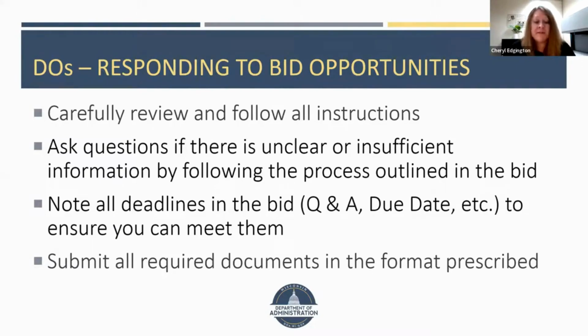It is paramount in the state of Wisconsin that we ensure that our solicitation process is fair and equitable to all potential bidders. And the way that we achieve that is ensuring that all vendors receive the exact same information in the same format and at the same time as all others. And we do that through our solicitation documents. That is our vehicle for communicating our needs as well as your requirements to respond. So it's important that you review and follow those instructions.